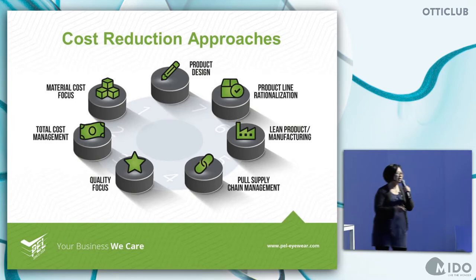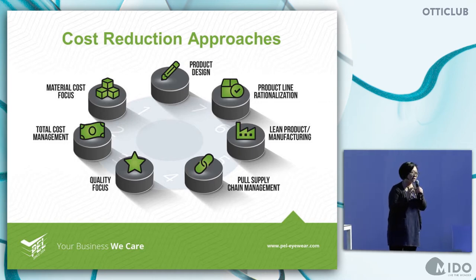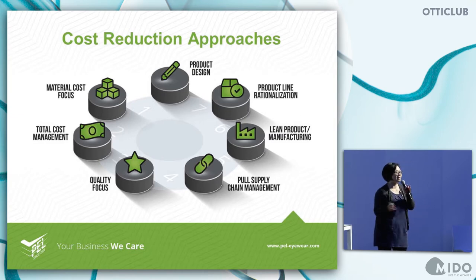All right, there are seven approaches for cost reduction. If you would like to have cost cutting in your whole supply chain, you can take this as your reference. The first one is product design. You may think, I would like a fancy design, a really nice frame, whatever. But if you would like to cut costs, you can consider the product design.